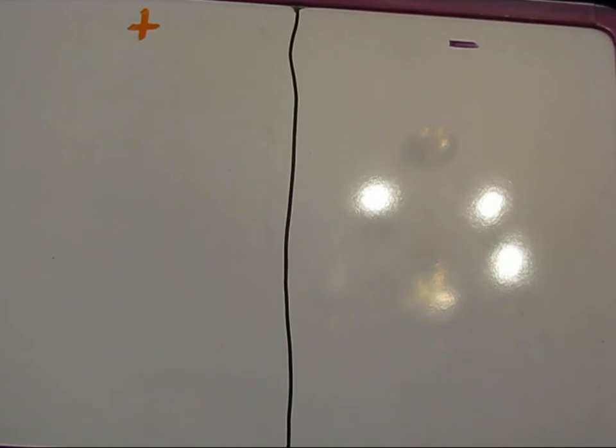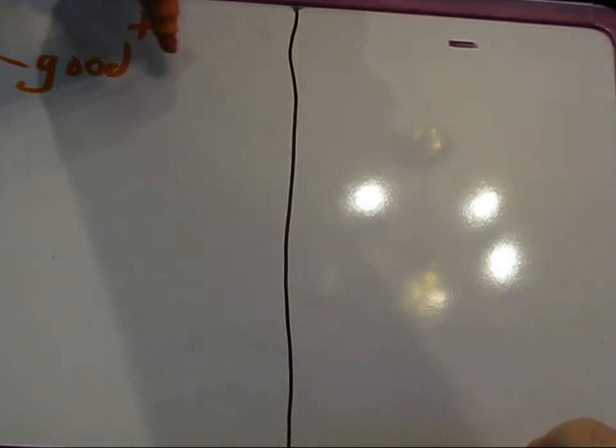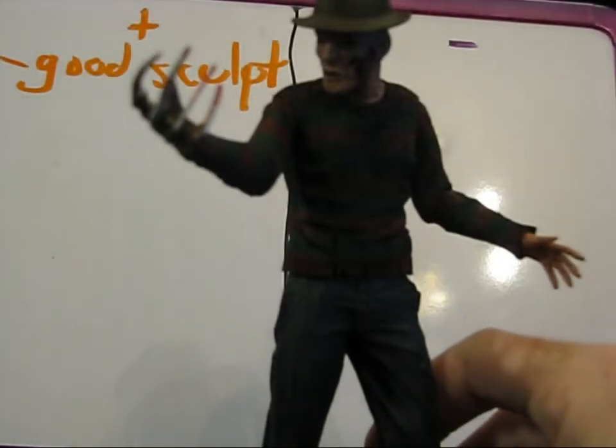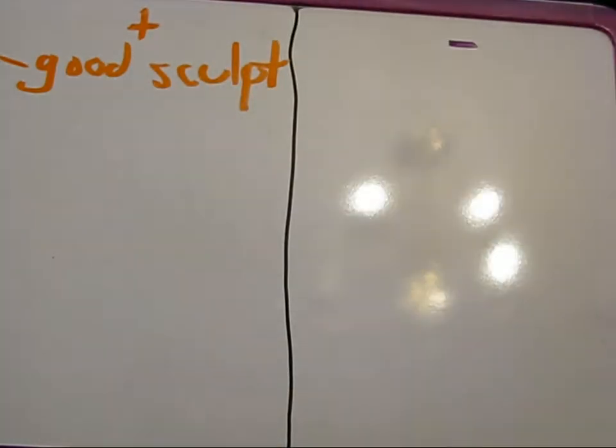So, we've got our positives in orange on the left. The sculpt is really good. Good sculpt. Can we see that? The detail is really good. Like, really, really good. I have to say, I do. Oh, that's kind of a cool effect. He looks all darker there. So, we've got lots of detail on the figure. That is really nice.